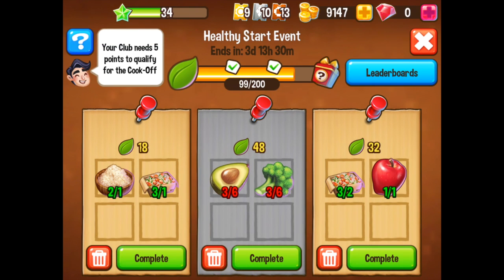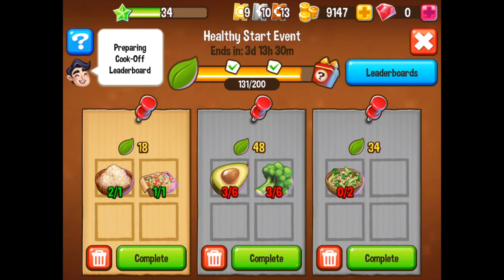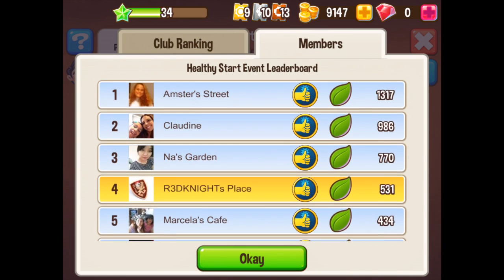5 more points to qualify for the cook-off. Now, if I do one of these orders, that gives us the board. Now, preparing the cook-off leaderboard, as you can see there, and we are now going to be positioned. We've got 5,027 points, and we're just waiting to join a cook-off event. What kind of clubs are we going to be up against, I wonder? I don't know.